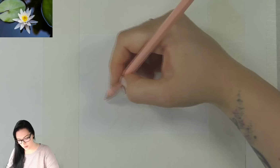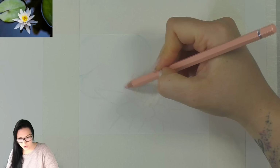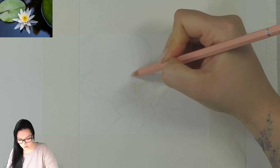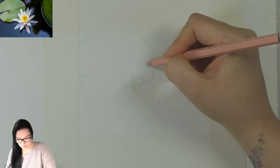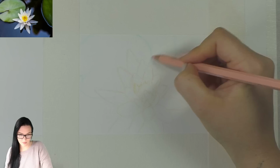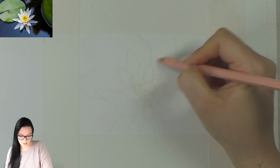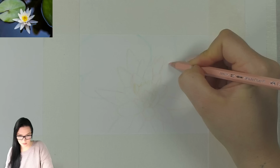This petal here. So when you just work from the center outwards, then it's easy to find each petal. And then you just focus on one petal at a time. So drawing flowers is fun for that reason. Here. Go on over here.